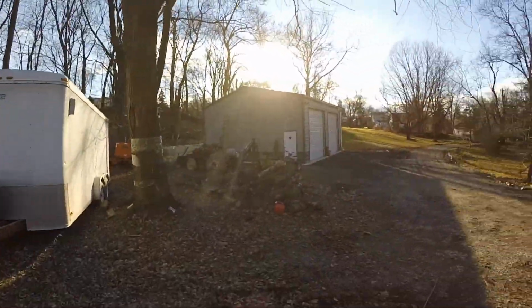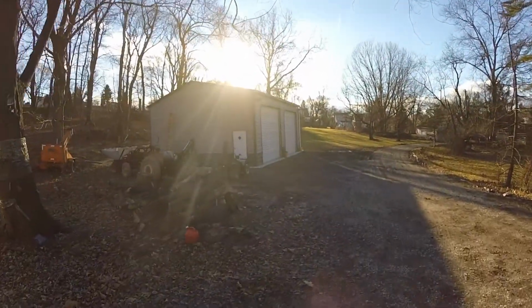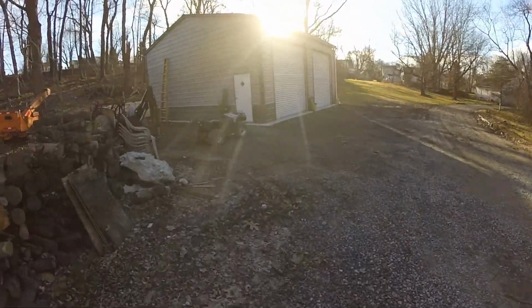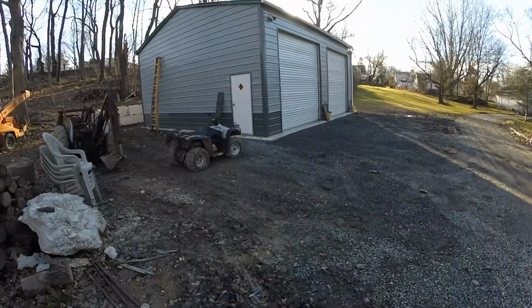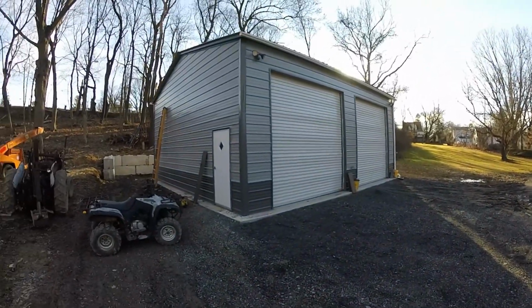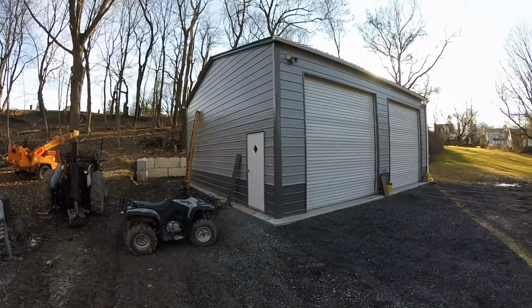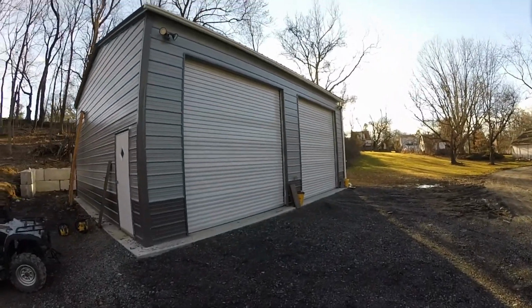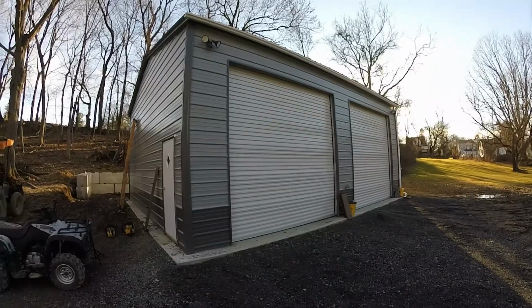I'll be working in my workshop today, which we just built, and I am in my glory over here. It's a 33 by 30, 990 square foot. That's as big as the township will allow me to build. And two 16 by 16 garage doors, just in case I like to hit stuff with my trailer.